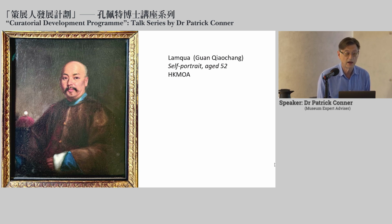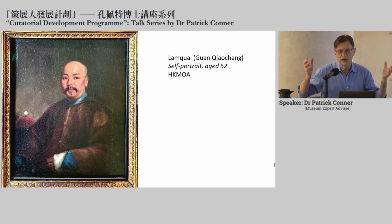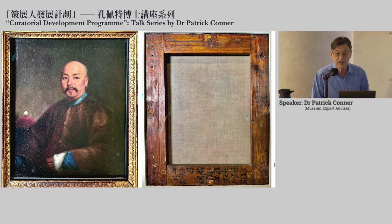So obviously he spoke pretty fluent English, was good friends with the Western community, and his pictures were often used as exchanges, diplomatic exchanges. So the Chinese merchant would hand over his portrait to the Westerner, Western merchant would do the same in return. And this particular self-portrait, which once again is in the Museum of Art's collection, has got an inscription on the back, Lam Qua, aged 52, painted by himself, Canton, 1853.